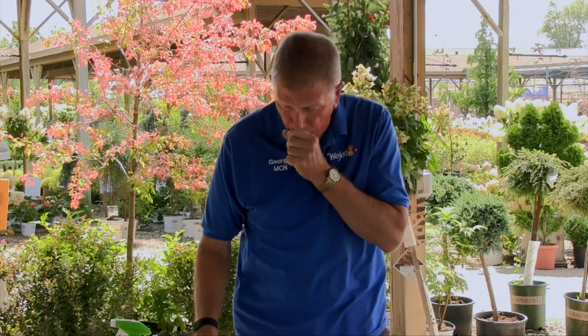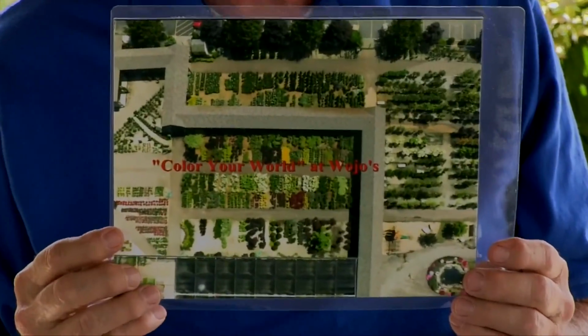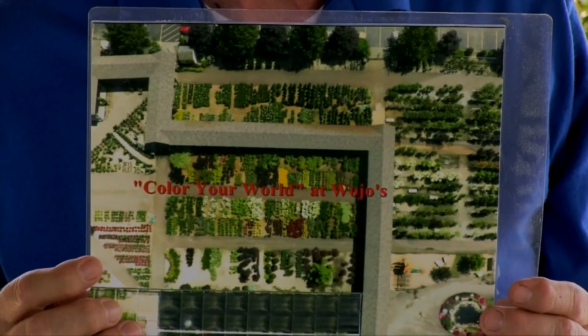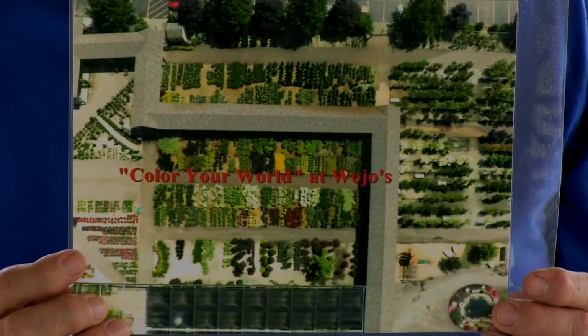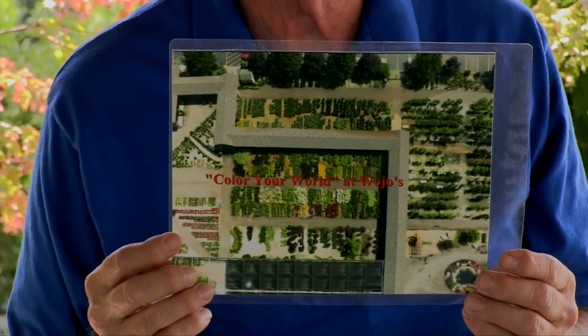The last thing I want to talk about is sharing with you some pictures. I mentioned this, but we weren't able to show it. This is an overhead picture that was done by drone. One of our employees has a drone and took some pictures. This was a picture taken a couple weeks ago, and our theme here is Color Your World here at Wojo's.